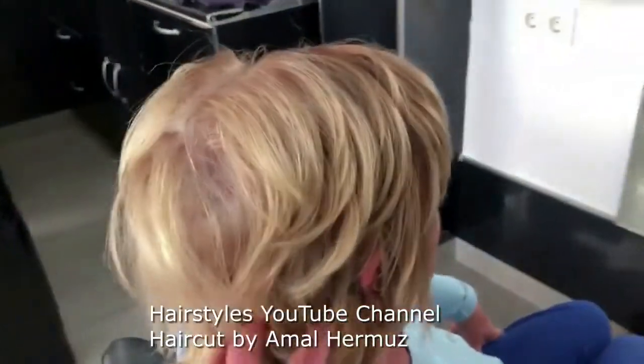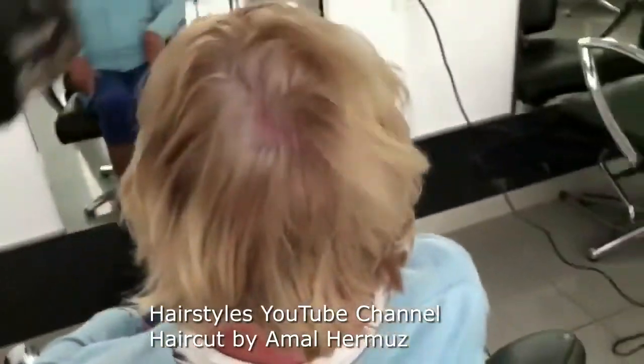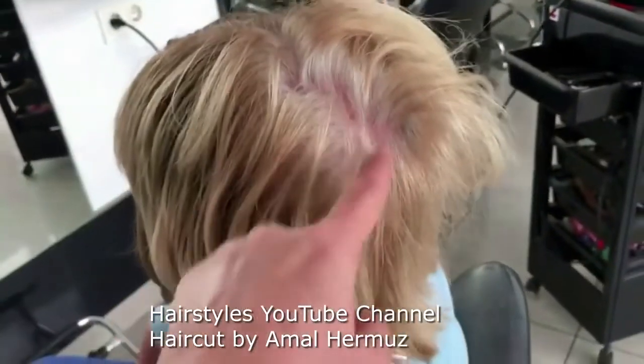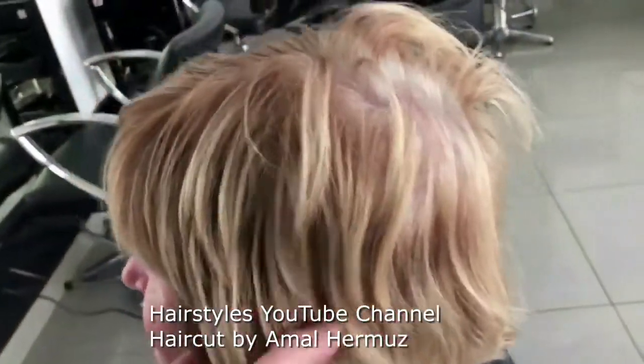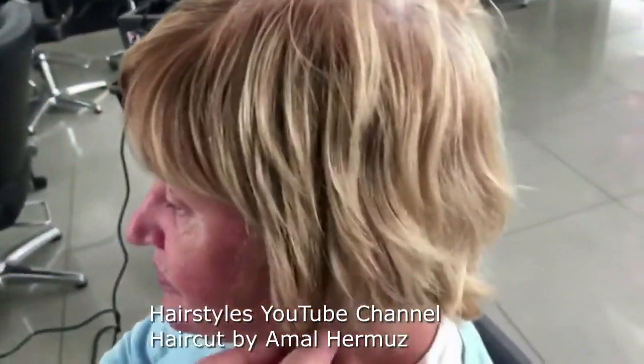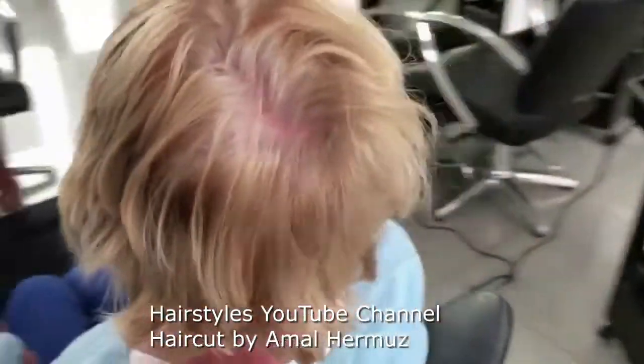I'm looking here to her hair. I see there is too much hair here, and unfortunately this is very short, so you see the crown very fast, and some lines here are flying. So what we're gonna do, we're gonna make it beautiful. We will show you how we're gonna cut her hair.